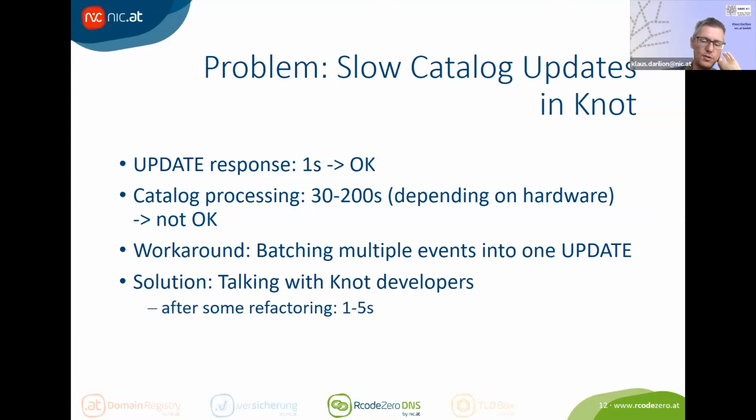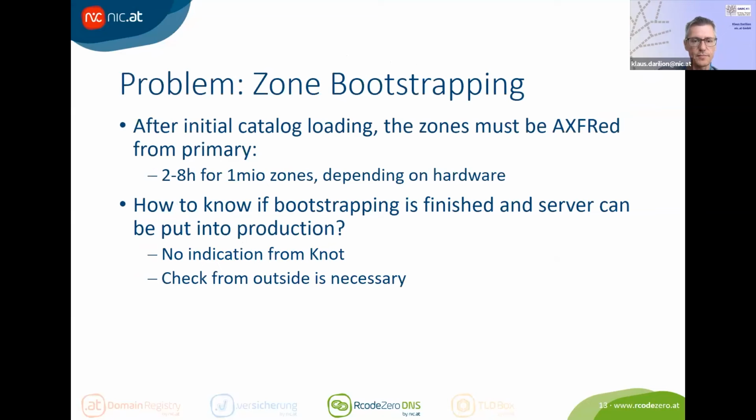And so we were talking with the Knot developers about ideas and how we could improve that, maybe splitting up into multiple catalogs and so on. And at some point they found a solution. They did some refactoring of the code, and finally the catalog processing was down to 1 second, sometimes up to 5 seconds. But that's, in my opinion, really fast. And so we said, hooray, it works, we can use it.